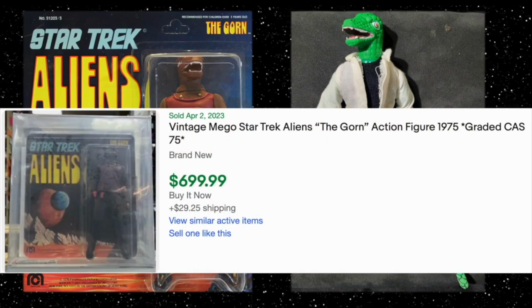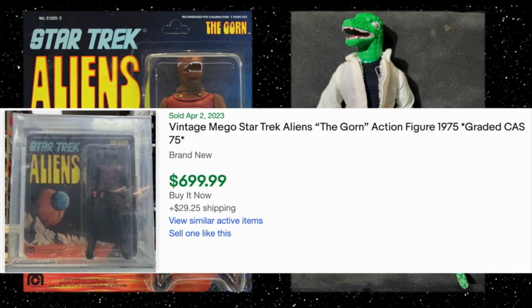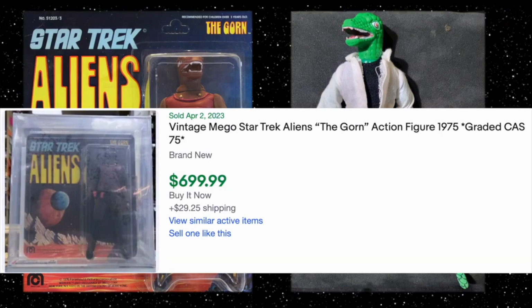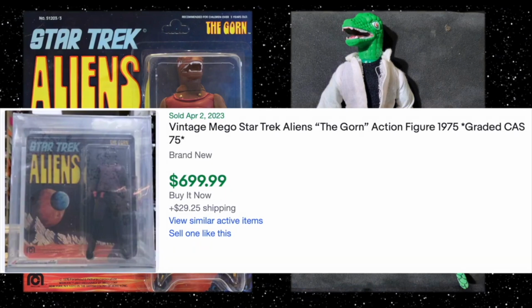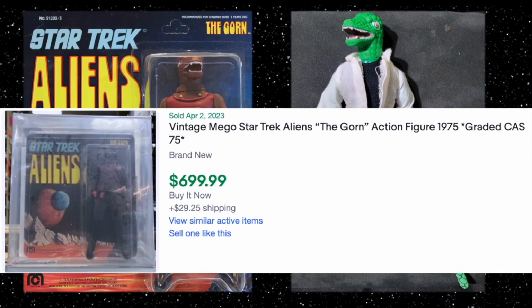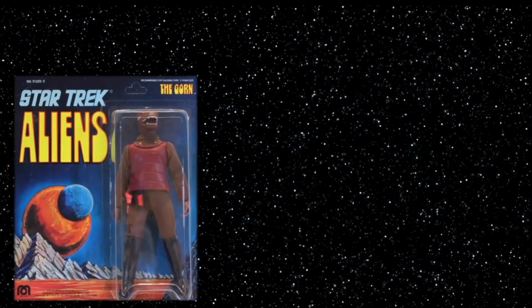Now, it is actually pretty hard to get hold of. So if you find one of these still on the card, if you look at what I got here from eBay, they actually sold for $700 a piece. So I can understand why they're such a collectible.